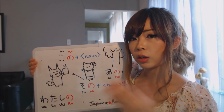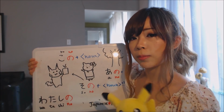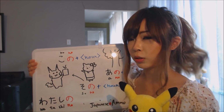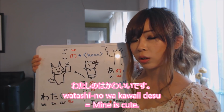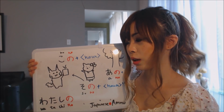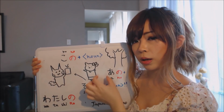So let's say you have Pikachu as well, and I also have Pikachu. And I want to say my Pikachu, mine, is cute, but yours is not. Then I would say 私のはかわいいです。Then you can say のは, but for these この、その、あの never put particle は right after this. Okay, so let's do some practice.